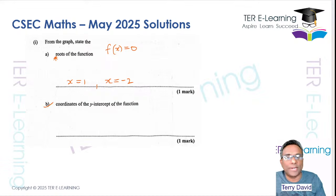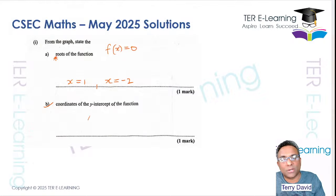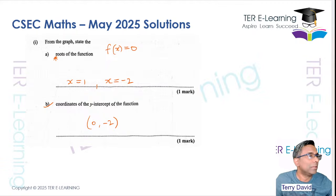Part B, the coordinates of the y-intercept of the function. You go to the graph and you see, where is it cutting the y-axis? This is your y-axis here. It is cutting at this point here, at -2. So the coordinates of the y-intercept will be (0, -2). That's all they want. Next part.